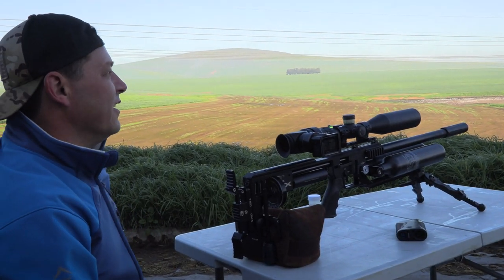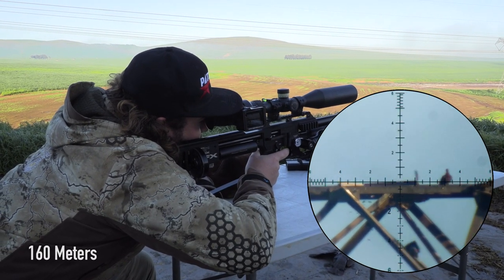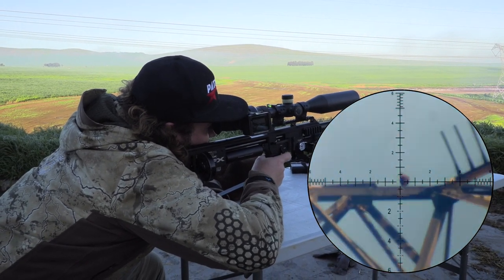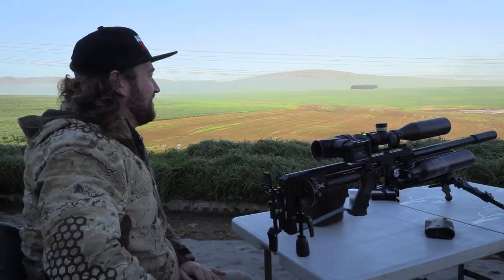158 meters, straight on. Yes. Frustratingly, my scope cam was giving me some serious problems, freezing on me all the time. I just assumed that all of these shots were being recorded, but when I reviewed the footage, there was only one that had been saved. Roelf's scope cam, thankfully, was performing perfectly.